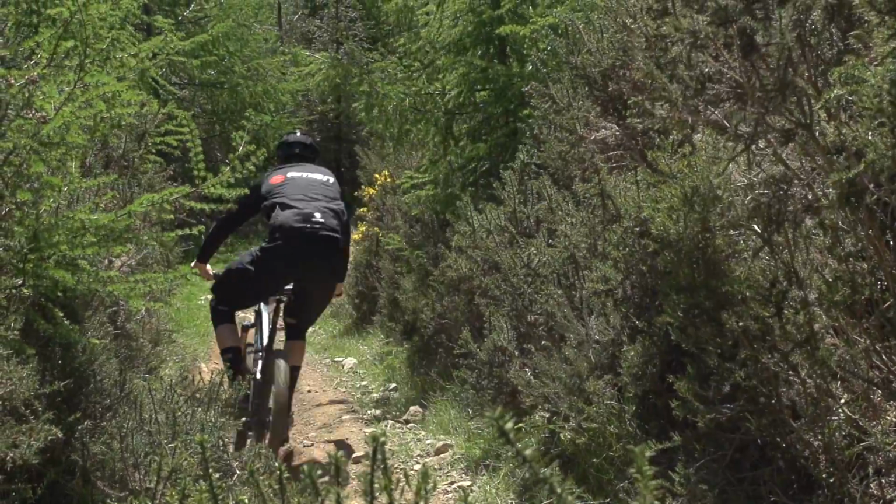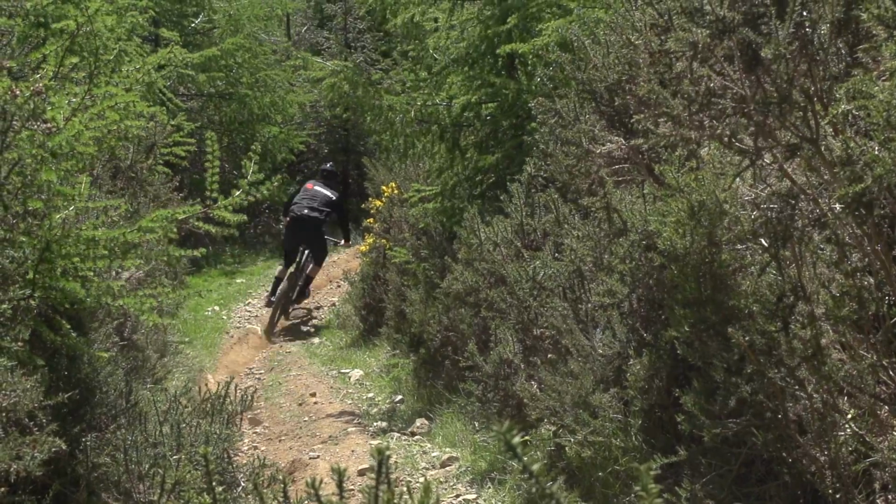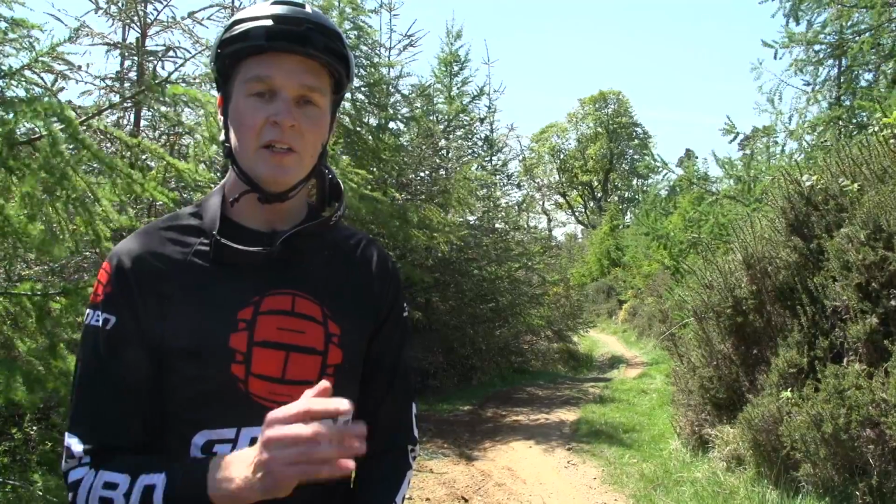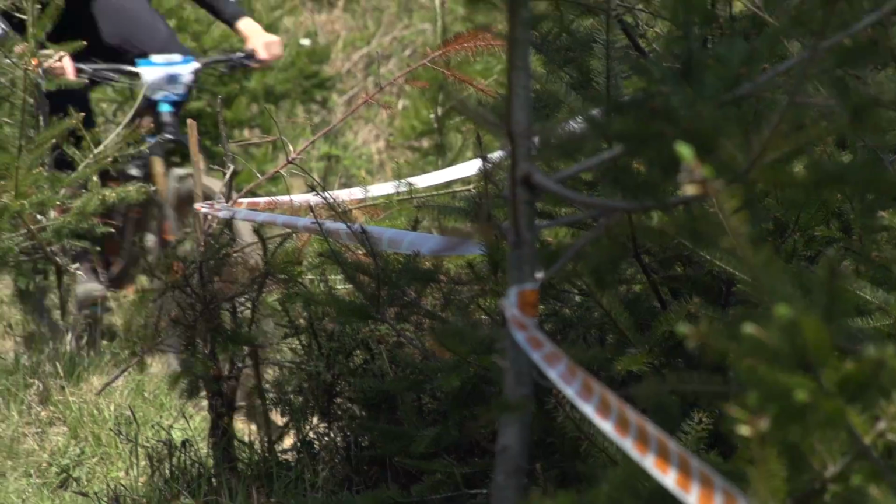Blind corners like this are really common in enduro, and with limited practice, riders don't really get to expect what's coming up ahead of them. So for these turns, you really want to think about your braking point, you want to think about setting up high, and of course keep that head up nice and high so you're looking ahead and you can really judge what's ahead and you can carry your speed into the next section.